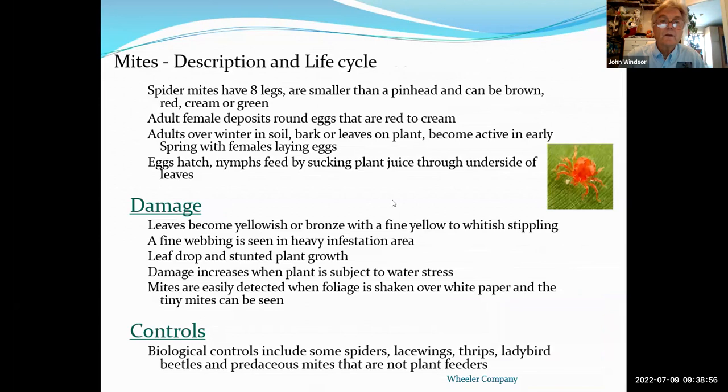Then there's mites, and mites are different than other insects in that they have eight legs. So they're more closely related to spiders than to insects. And most insecticides won't control mites. So if you do get a mite infestation, make sure you use a miticide or a product that lists mites on them. The most common one is the red spider mite. And if you look underneath a high power magnifying glass, you can actually see them and their eight legs.